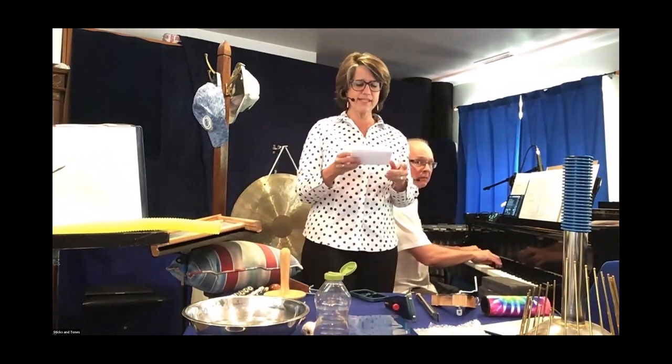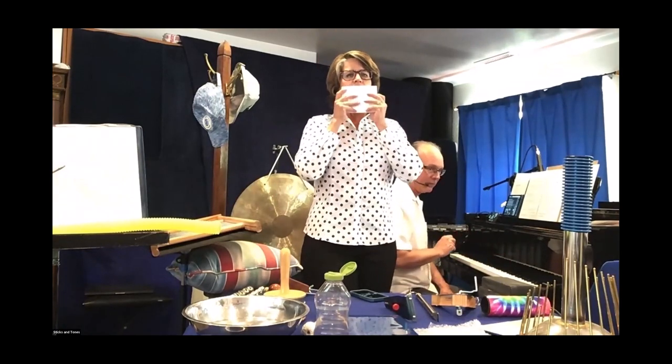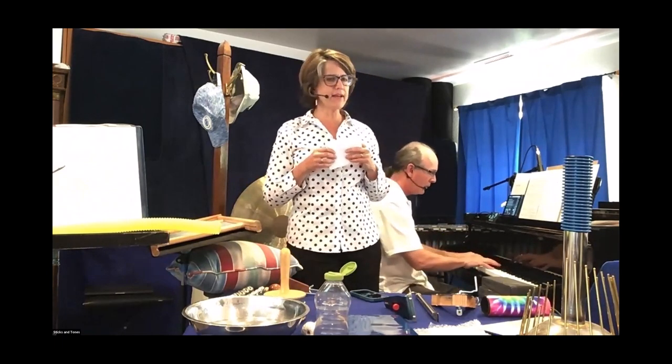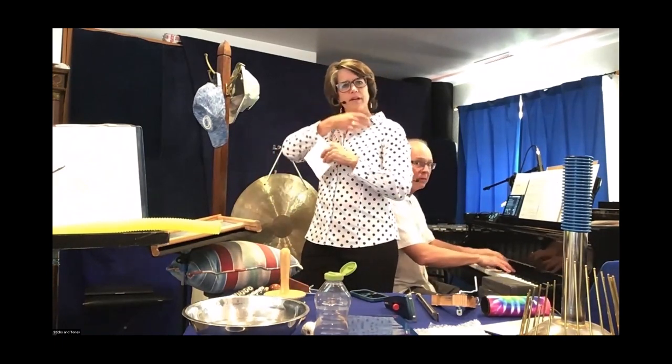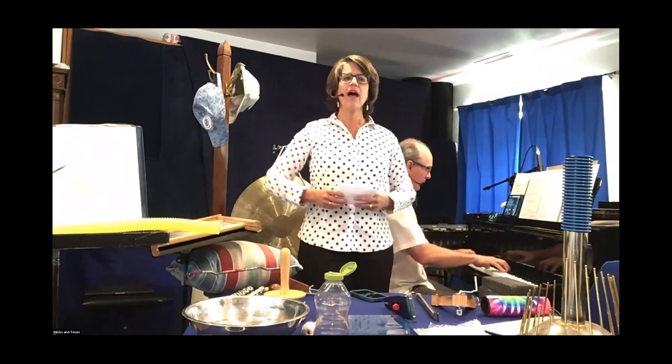Now, I found this here. I just have a piece of paper that I folded in half, and then when it's time to blow Henry's hat away, I just flick the brim of this hat. Okay, let's practice reading this page.